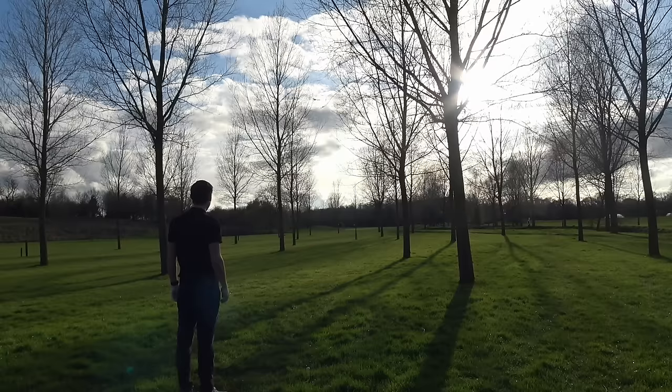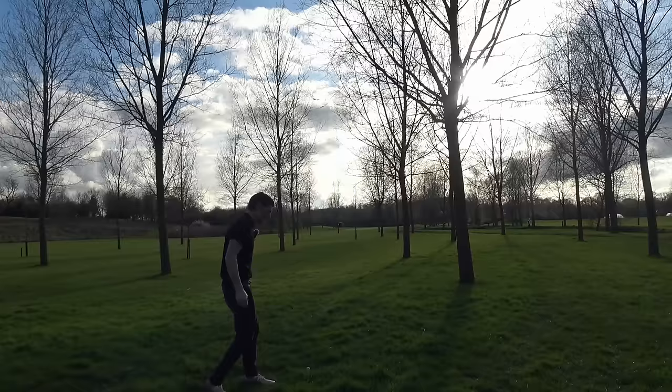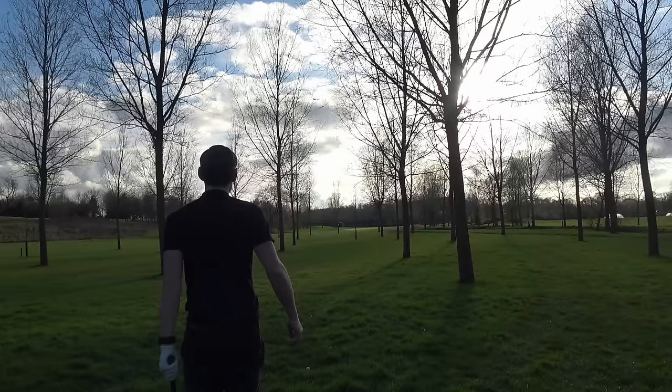Still, it's a par four, right? Cut the dogleg severely and still got 180 yards left to go. It's a joke, isn't it? I'm gonna hit a six iron and just hope for the best. You've got water to the left-hand side over there. I can't believe I found that.